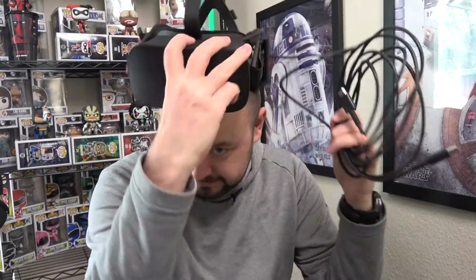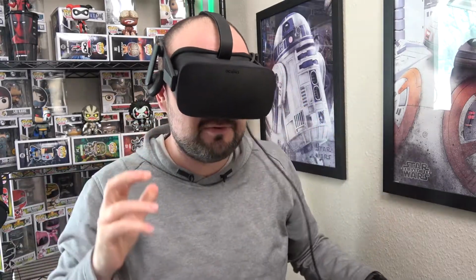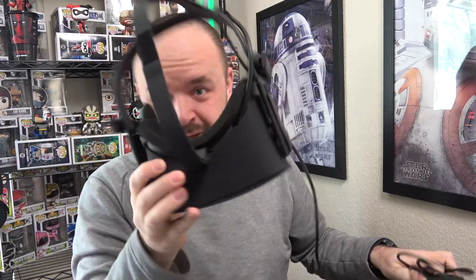So when you've got it on, you've got to be looking after this cable all the time that's plugged into your PC and not pulling your PC off. So be aware of that. Whereas this little beauty is fully contained.